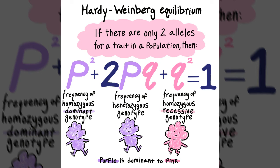There are two variables in this equation, p and q. p is the frequency of the dominant allele, and q is the frequency of the recessive allele. So p squared is the frequency of the homozygous dominant genotype, 2pq is the frequency of the heterozygous genotype, and q squared is the frequency of the homozygous recessive genotype. When you add all those up, you will get 1.